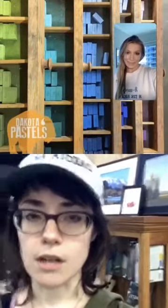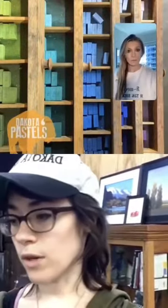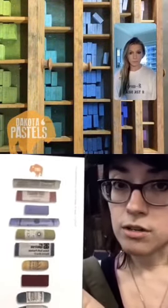So check that out. I saw an earlier question about Schminke, how soft that is compared to Blue Earth. We would consider that to be a little bit softer. Overall, they have a really good consistency, and they're pretty much on my chart here. I have them pretty much at the top of the page for softness. This is pretty much Dakota's.